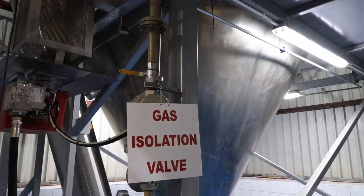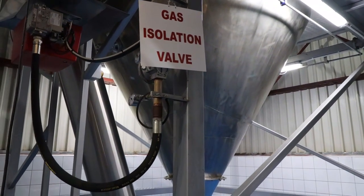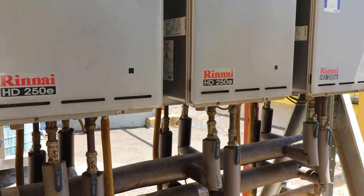Other forms of energy would normally take 4 or 5 times longer than gas to condition the tower. So the utilization of gas is in fact a very cost-effective method for us to prepare the tower for spray drying.